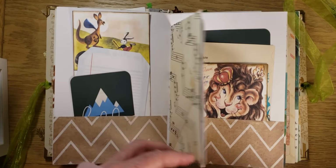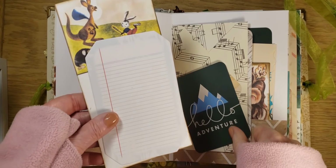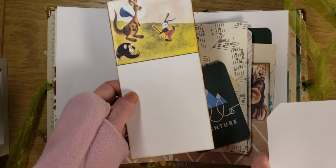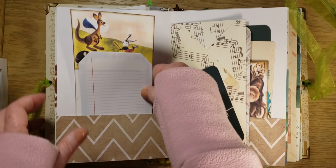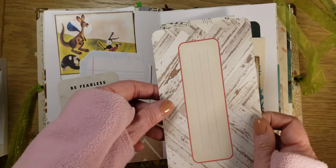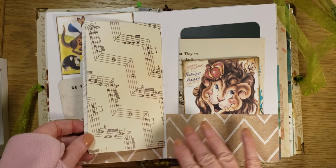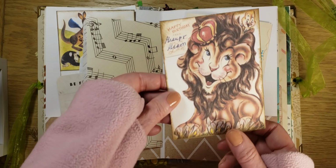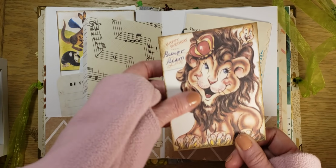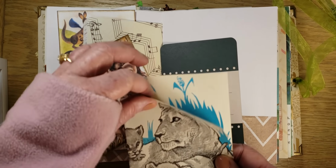Here's the middle of the first signature. Cards. And then here, good picture, title. There's a lion, like a vintage reproduction of a card that you could journal on. And here's a larger tag. And then this was part of another book. I liked the illustrations of the lion cubs.